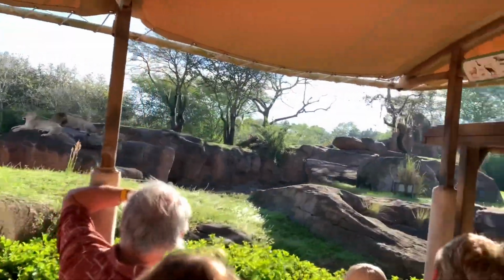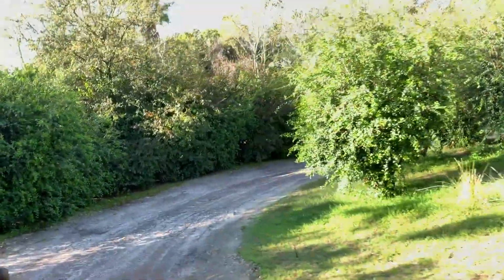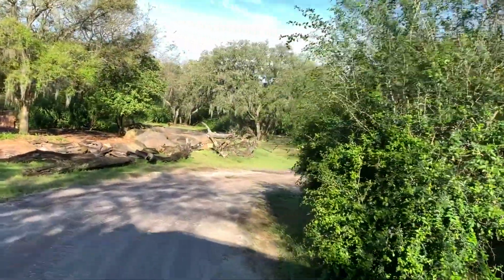So if you come on back a little later after sunset for one of our nighttime safaris, you have better luck finding those lions actually doing something. You might even get a chance to catch them roaring, because they do like to vocalize around nighttime, and it's a pretty amazing thing to catch when they do.